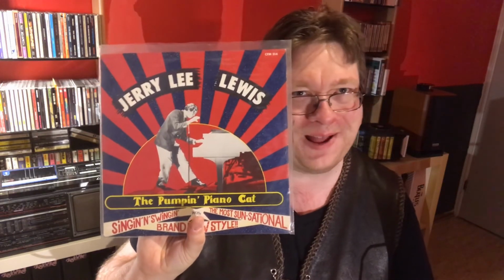And then finally some reissues with old music from the 50s. Jerry Lee Lewis, the pumping piano cat, a really stomping 10-inch album on the Sun label, as you can see, and it's from the early 80s. This issue, I think it's a French pressing. I've seen similar pressings before with Jerry Lee Lewis, and I even bought some maybe 15 years ago in Piteå at Nolia, if anybody's interested.